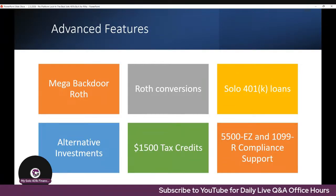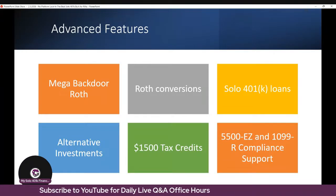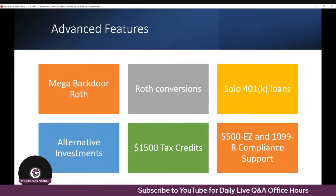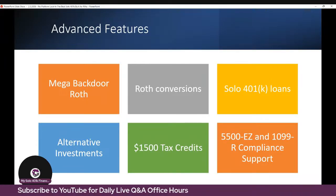So customers or their advisors just have to let us know, for example, once the value of the plan exceeds $250,000, and then we'll add their plan to the queue to take the client through that 5500 EZ filing process, where we end up preparing the form in the electronic filing system, the EFAST system, to make it easy for the customer.